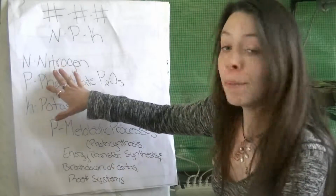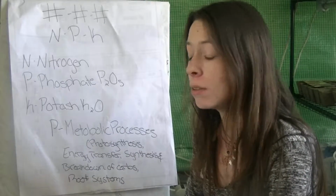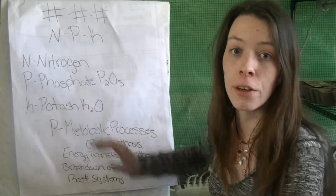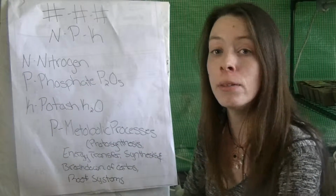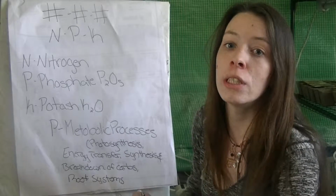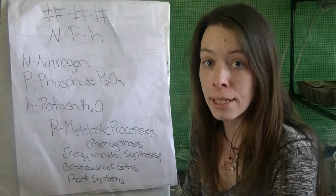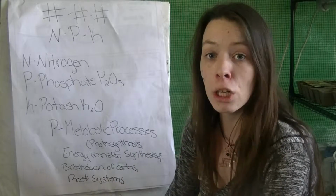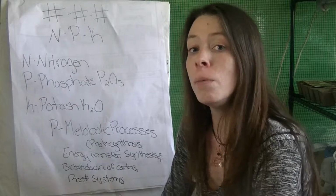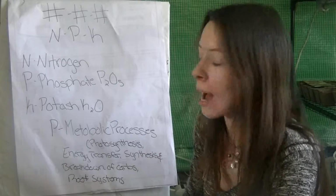I know you all probably know what nitrogen is, but phosphate and potash are a little bit confusing. If you want to remember it easier, think of phosphate as phosphorus, and potash as potassium. The reason we don't actually call these nutrients phosphorus and potassium is because it's not pure phosphorus molecules, nor is it pure potassium molecules. What we've done is taken atoms and made ionic bonds.